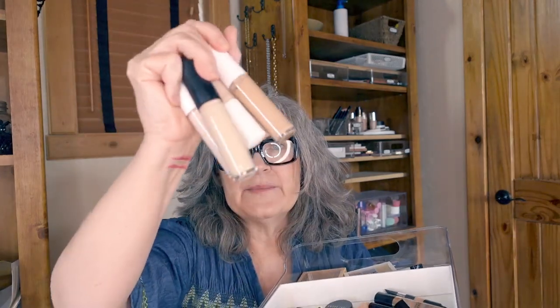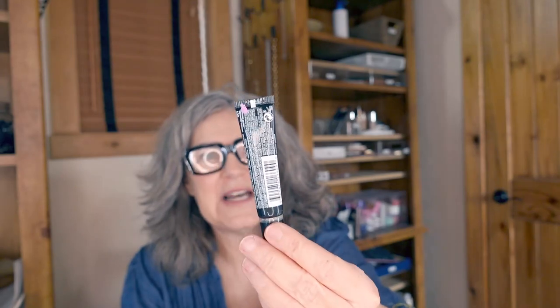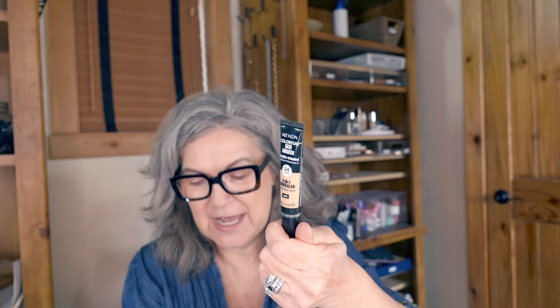So I got hyped up about it, how I was going to find the perfect color. I haven't even opened these. Almost threw my Lancome away. It's still pretty new. The NYX Bare With Me, that was nice, but it creases. This is okay, but I don't like the sponge, and it seems to have oxidized on me. Color Stay Skin Awaken, Wet n Wild Photo Focus. None of these, this By Terry, none of these really did anything for me.